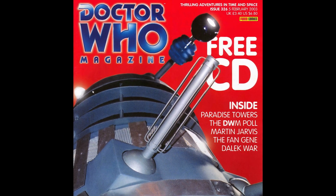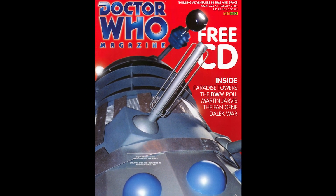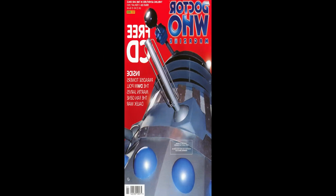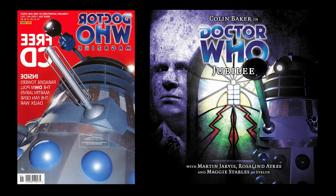Since the logo had to be positioned in the top left, the photograph was flipped, resulting in a left-handed Dalek on the cover, whereas the original photograph looked like this. So once again, the 2 props were paired together, now both cover models for their respective licensed products.